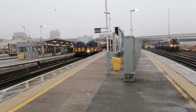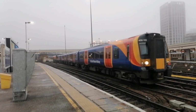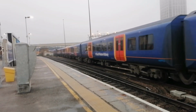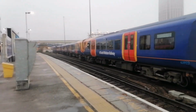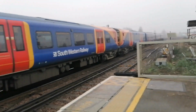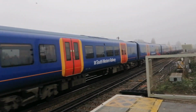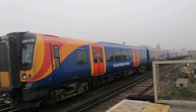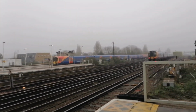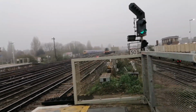We've got a 455 on my left to London Waterloo, a 450 on my right to London Waterloo as well. Okay, that is 450112 plus 450078. And over there is a 458 something to London Waterloo. That 450 came from Southampton Central. It's delayed by about 50 minutes due to adverse conditions.